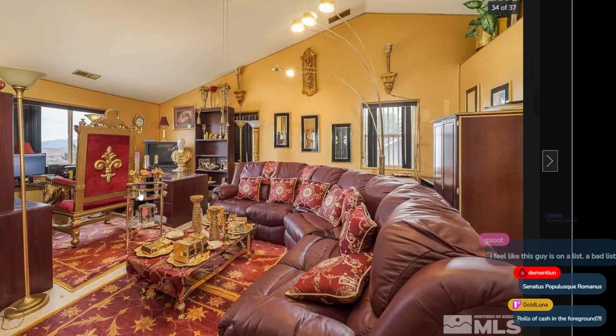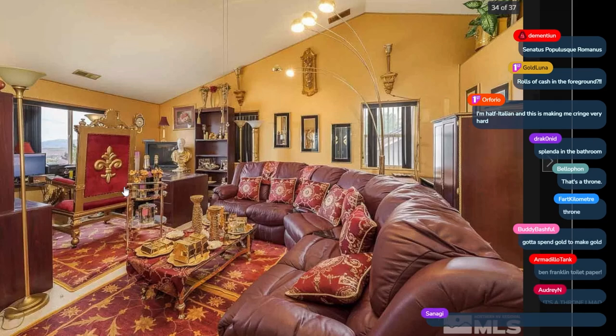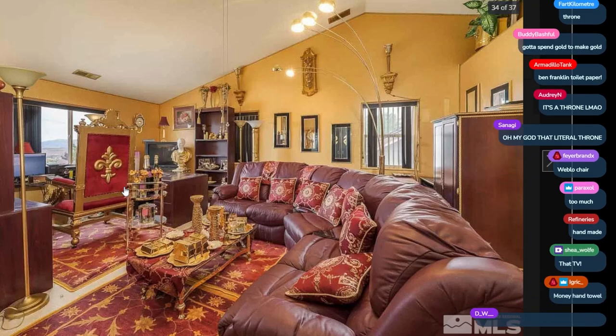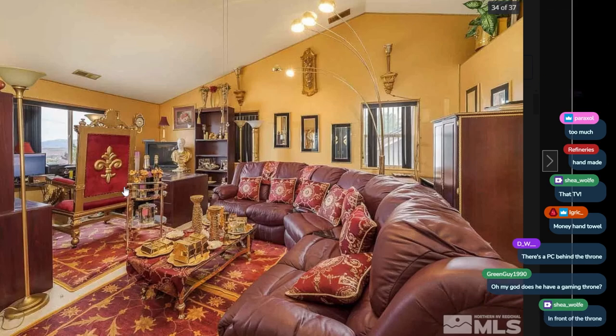Oh, those were just towels, I think. Those weren't actual bills of cash. Those were just towels with Franklin's face on them, I believe.